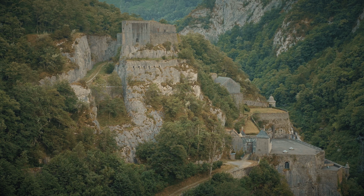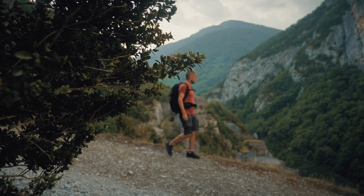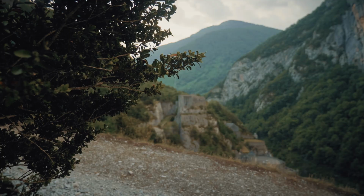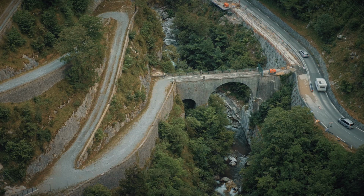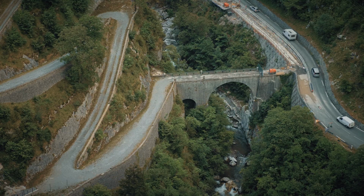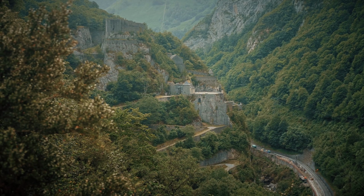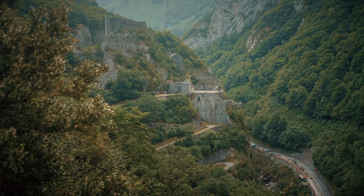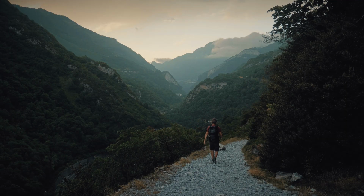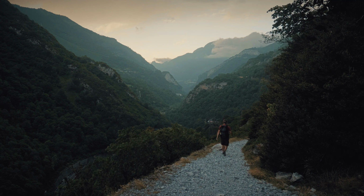Today, the fort is open to the public. You can order a guided tour of this military monument in the nearby tourist center. I, however, returned back to the border and continued my march along the ridge of the Pyrenees. And look what I saw near the Pic du Midi d'Ossau.